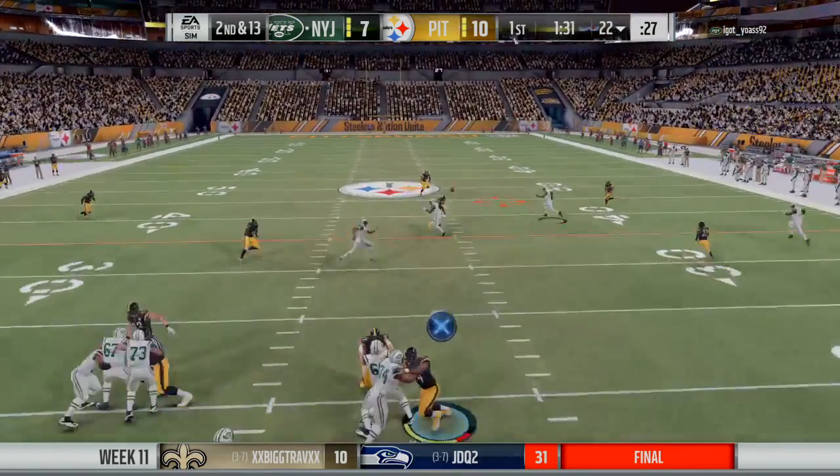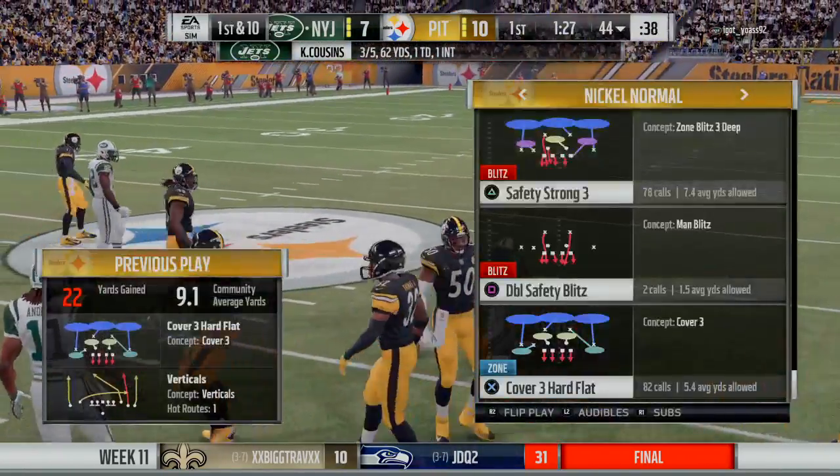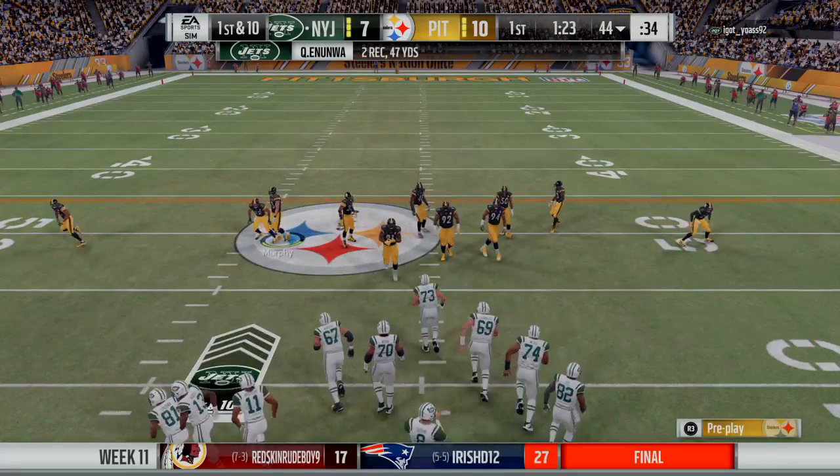Now a 2nd down throw for Cousins. Anunu's got it, complete. A good pickup there, a 22. So after that big gain, let's see what else the offense has up its sleeve.